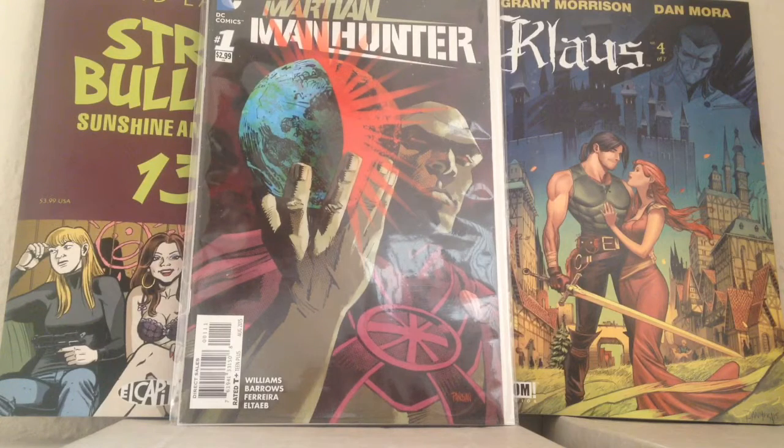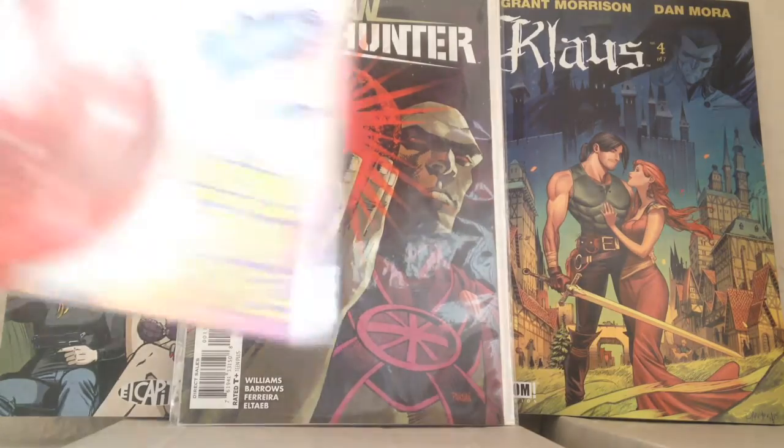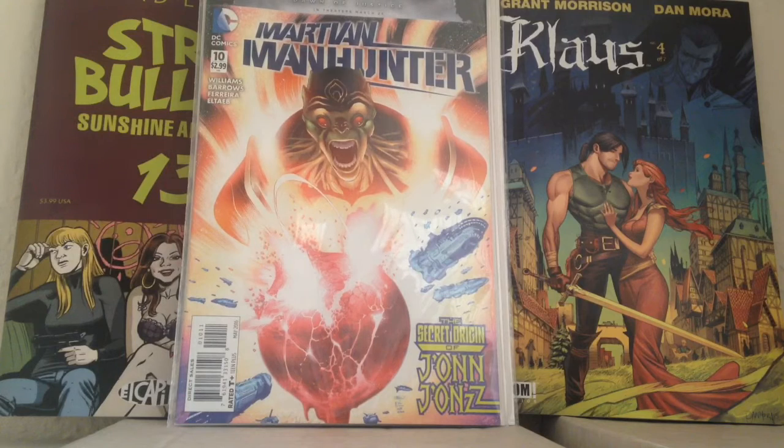Second one I got was this, Martian Manhunter #1. After watching the movie, I kind of just went and looked for #1s of everybody. This was one of the ones that I found. This is more recent, but it's still a Martian #1. I also got the #10 with the retelling of his origin. I think that's actually the newest issue, but it's got the origin of him. So that'll be a good one day, hopefully.